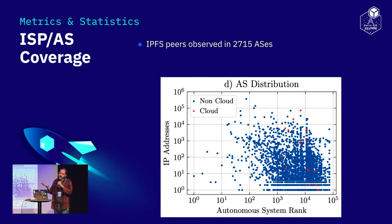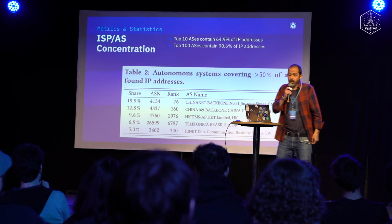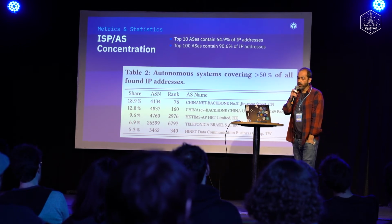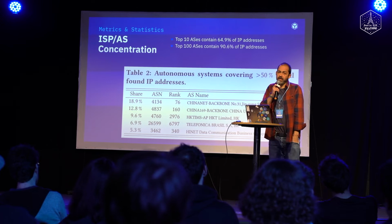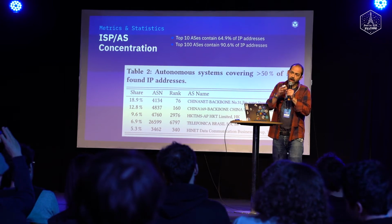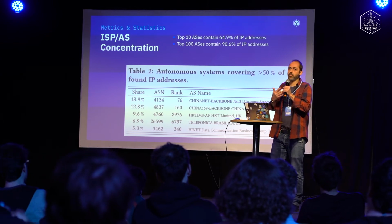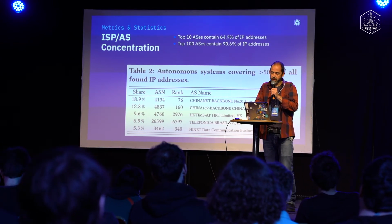IPFS nodes are deployed on 2,700-plus ASs, so pretty distributed, quite a lot of ISPs. Of course, not covering the tens of thousands of ISPs, and some of them are pretty small or out of context. But there is some concentration there as well. The top 10 ASs contain 65% of the IP addresses that we have found. So there is some concentration, but this does not mean that, in terms of resilience of the network, it would present any problem.